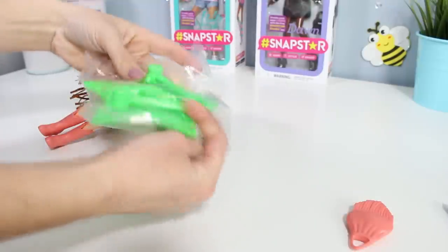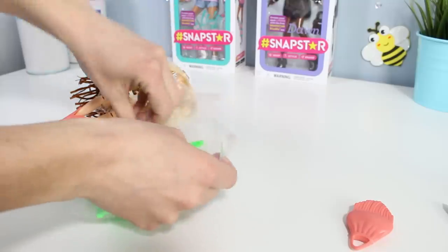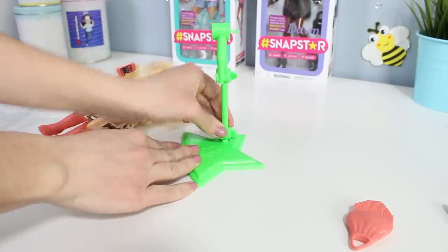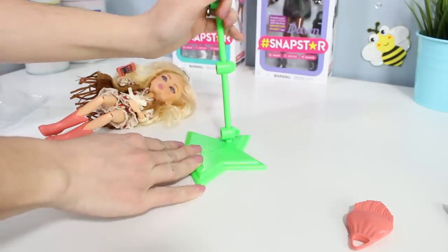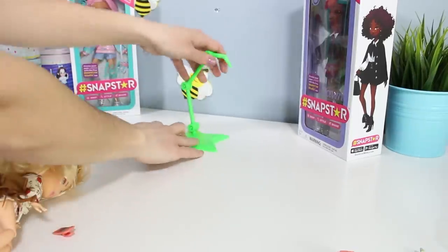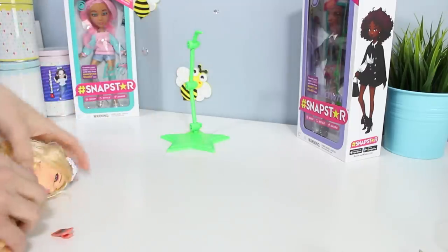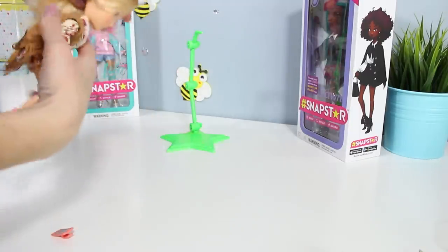I'm gonna open up the stand now so that we can actually support our doll. And this is green so that it can blend into the background when we need to remove it, because that's how green screens work. Here we go. Now there's this little pokey part sticking out, and this is gonna actually go into a hole that's at the back of our doll that can make her stand up.